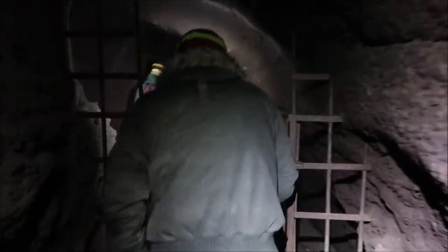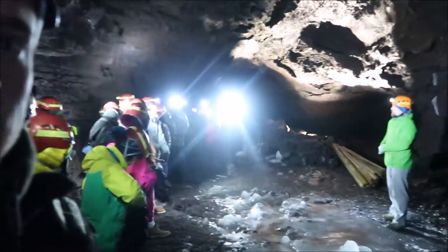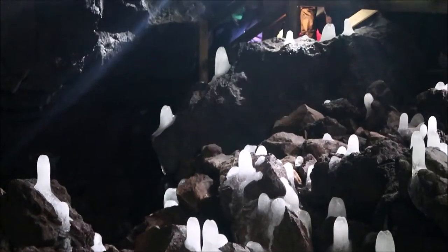No, it wasn't that bad. The cave has ice within or inside it throughout the whole year.